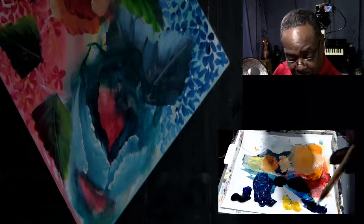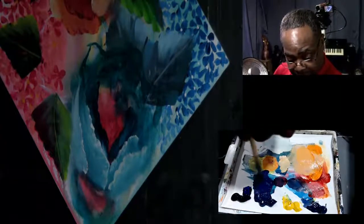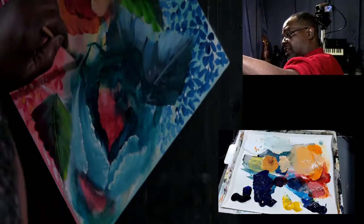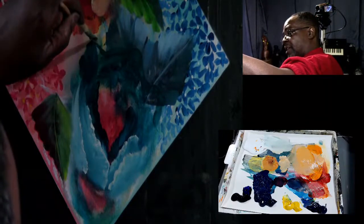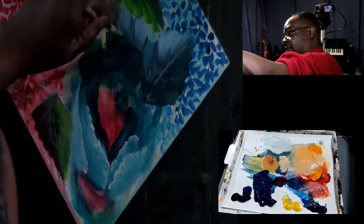I'm going to go to my blue. I'm going into my phthalo green together. I'm going to mix them in. This is just a block of color, so you're not going to really tell yet until I highlight these guys. Then I'll separate leaves and stuff. Okay, I'm going to come out here. I'm just blocking it in.